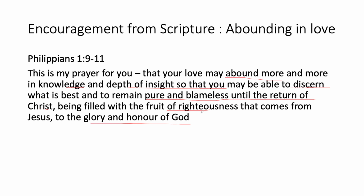Beloved, indeed, Jesus is coming back. He's coming back for those who are awaiting him. He's coming back for his faithful. And I pray that we will be filled with the love of God in our conversation, in our interaction, in whatsoever we do. The love of God will flow through us.